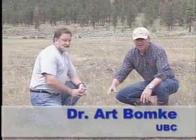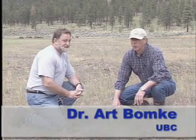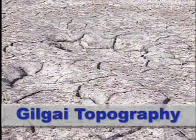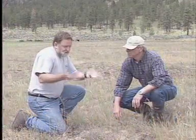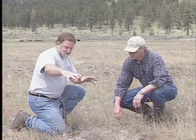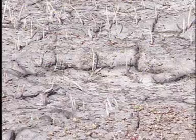You can really notice on this landscape there's lots of undulating topography here. What's causing that, Art? This is one of the surface features of vertisols called gilgai topography, and it's rise and swells. When the clays shrink and swell, they move up and down, and it produces these little micro ridges and micro swales. So this is one of the features you look for when you're looking for vertisolic soils. In the wet season, when these soils are saturated, the swales will often have standing water in them in vertisols around the world. We don't really see that here, because we don't get enough rain.